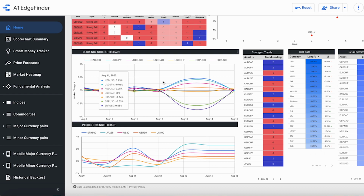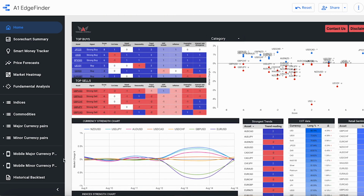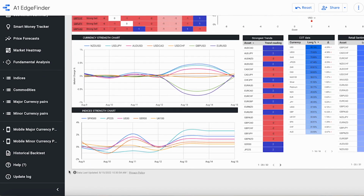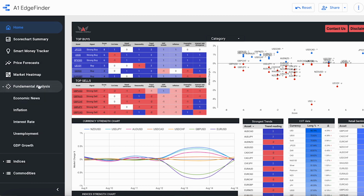We also have our currency strength chart here. Just lots of interesting information to take a look at, including the indices strength chart here as well. And the homepage just kind of gives you a brief overlook of all the features that we have to offer. I mean, we have our score chart summary, price forecast, market heat map, fundamental analysis, has lots of information here if you want to go more in depth into that.